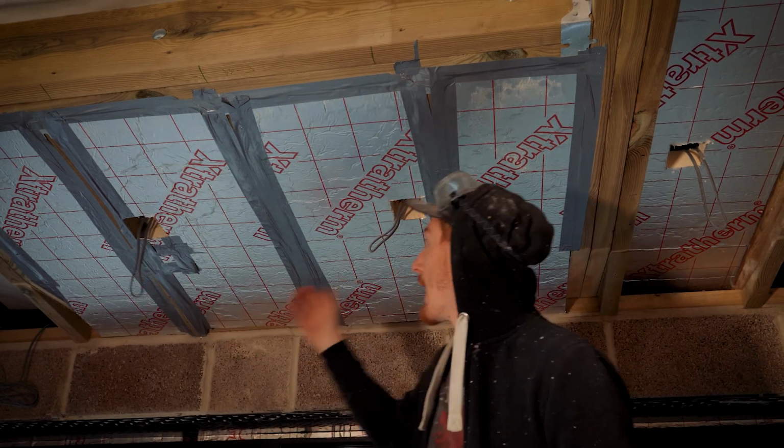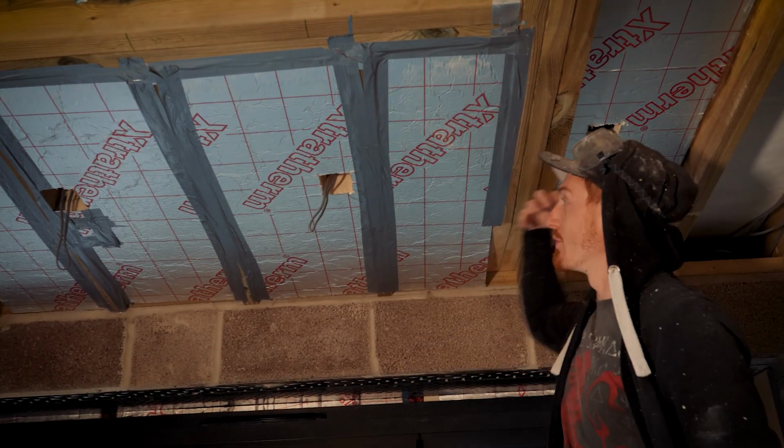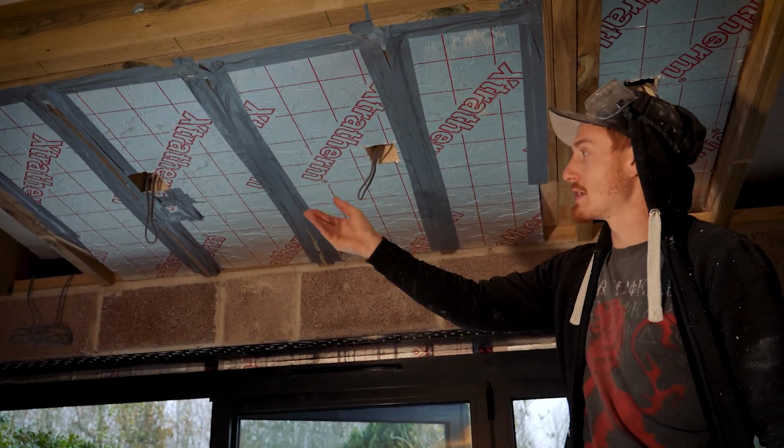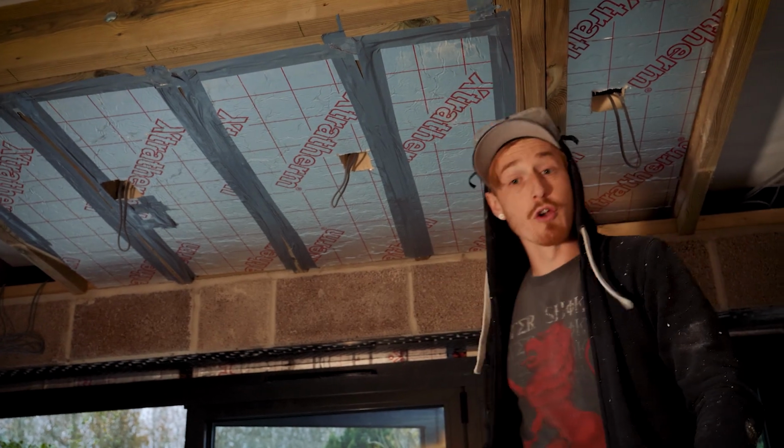Oh, and you can see here actually that we've also cut out where our lights are going to go in the ceiling. We're going to have 4 spotlights up into the ceiling along this bit over here, and then different sort of lighting over there.